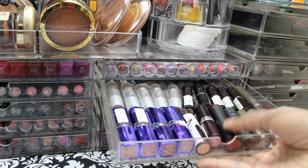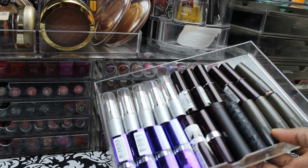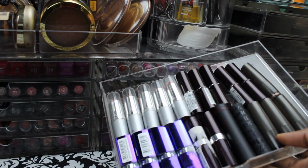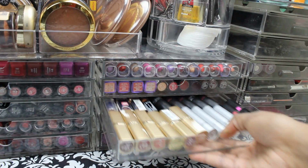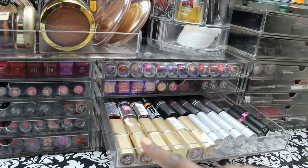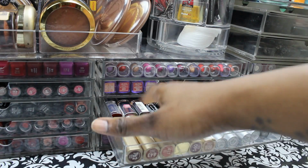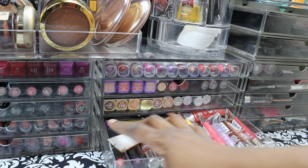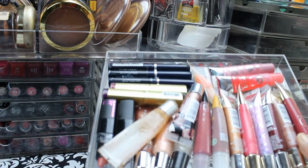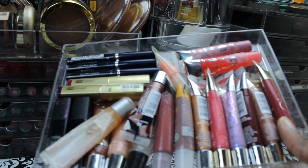The next one is kind of a hodgepodge. There's some Rimmel, some Wet n Wild, some Mary Kay, some L'Oreal, just a bunch of random lippy goodies. In the next drawer, there's some random L'Oreal, Jessie's Girl, some MAC backups and stuff like that. In this drawer, I store my tube lippies and then some random lipsticks in the back.